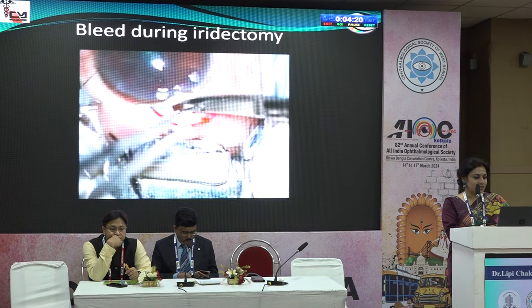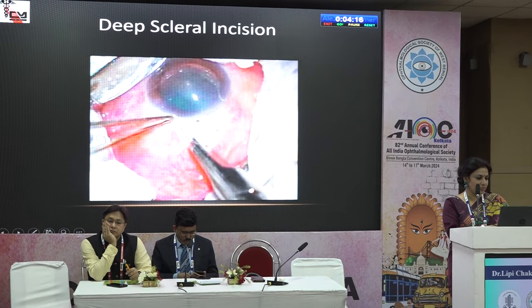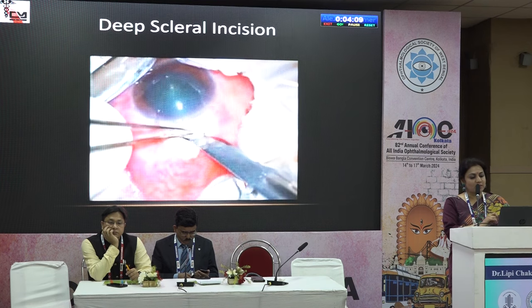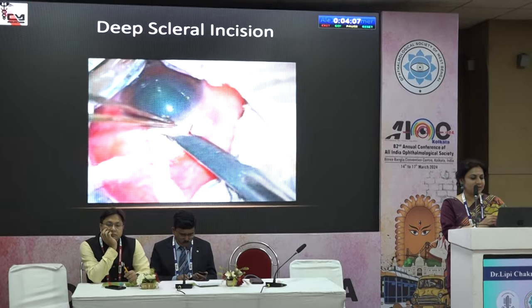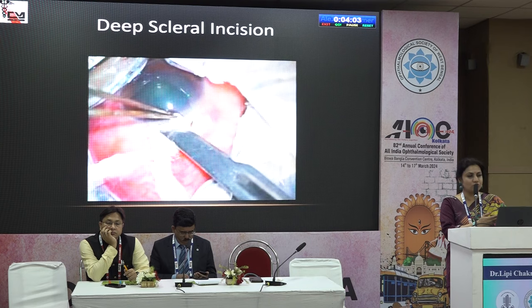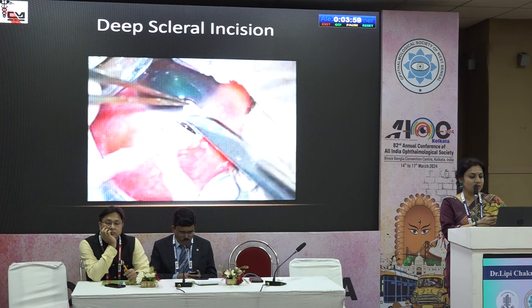Deep scleral incision, that can sometimes happen. So there are some oops moments in trabeculectomy. In this we have a deep scleral incision being taken here. The incision should be around half of the sclera. So here we can see that it's very deep and the flap is being raised. Along with that, there is a choroid show. This should not be done. Ideally, this should be sutured. And a different-site trabeculectomy can be planned.